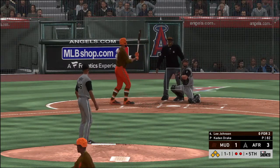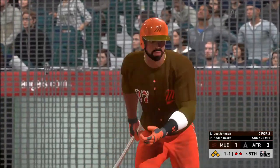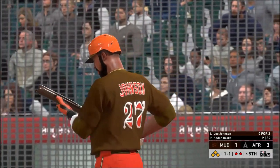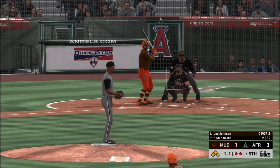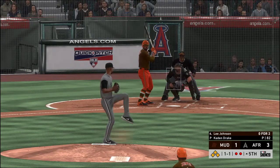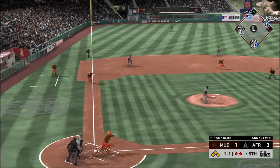And it's 1-1. Clearly, this is a tough situation to be on the mound, but the key here is minimizing. They're up by 2, so if he could find a way to get out of this bases-loaded jam by only giving up 1 run, that would be clutch.